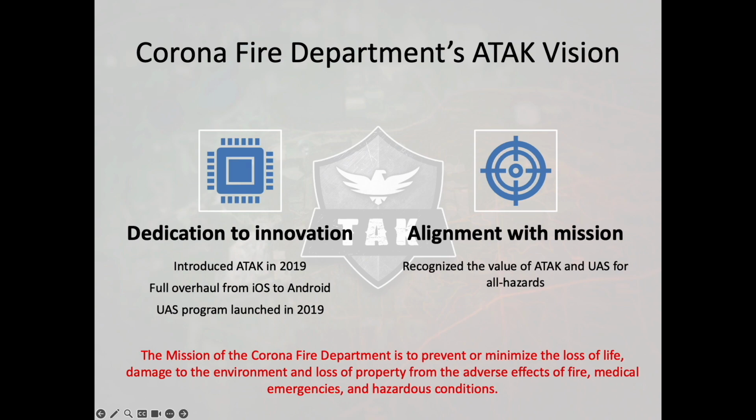So, the Corona Fire Department's ATAK vision. A little history on ATAK with us. Andreas Johansson, a captain here at the Corona Fire Department, was introduced to ATAK during an incident management team deployment to the Camp Fire in 2018. He was able to see geospatial video from the MQ-9 flying overhead right on an Android tablet. He brought ATAK back, where we both realized the value of this tool.